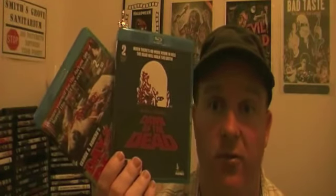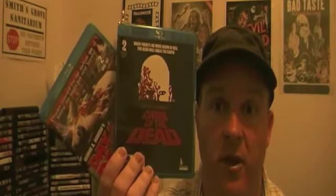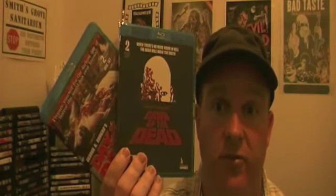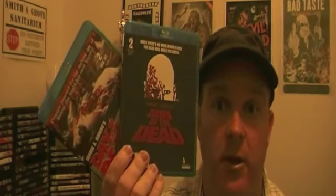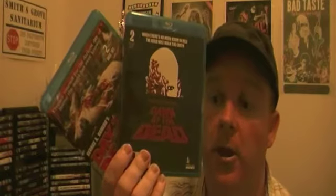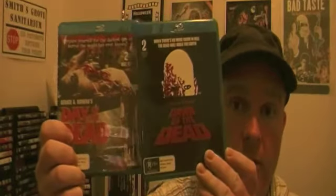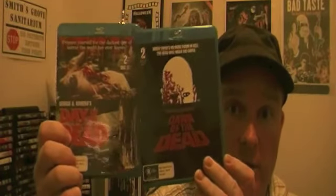Very, very easy to pick up affordable copies of these films wherever you are in the world. There's a few different Blu-ray releases, a ton of different DVD releases. So these movies are not hard to track down and add to your collection at all. But I'm definitely excited to pick up a few more editions of both of these movies. But for now, these are the two latest editions that I have, and are fantastic releases as well.